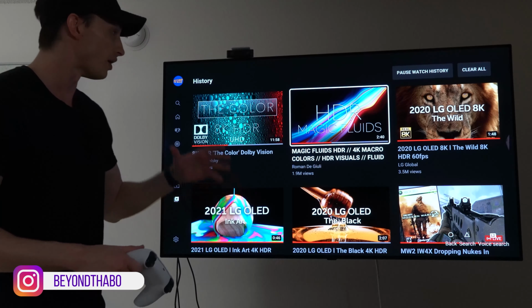Watching shows or playing games or really anything on this TV is drastically improved by the contrast levels of this OLED. You can see on the paused game screen, the colors of the blue and the black just aren't the same. The contrast is much better and it makes all my games a lot more enjoyable. We're going to load up some Black Ops Cold War.